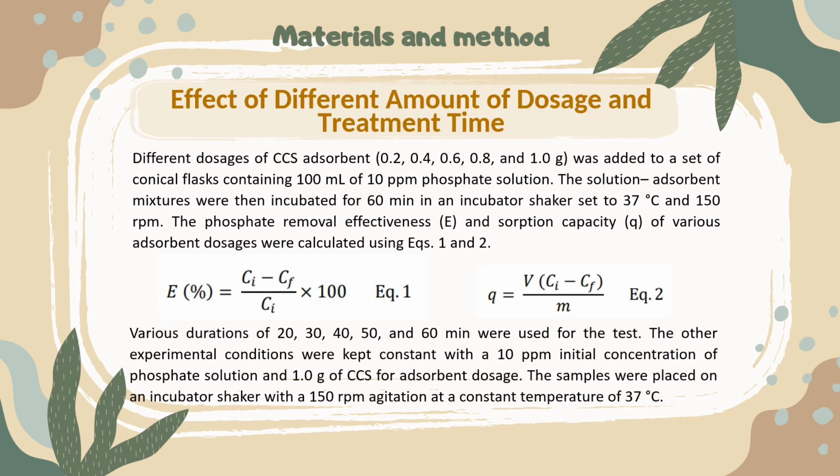Different dosages of CCS adsorbent were added to a set of conical flasks containing 100 ml of 10 ppm phosphate solution. The solution adsorbent mixtures were then incubated for 60 minutes in an incubator shaker set to 37 degrees Celsius and 150 rpm. The phosphate removal effectiveness and sorption capacity of the various adsorbent dosages were calculated using equations 1 and 2. Various durations of 20, 30, 40, 50 and 60 minutes were used for the test.